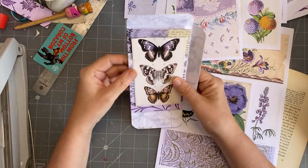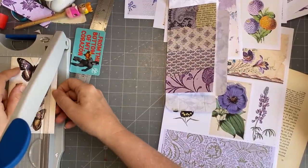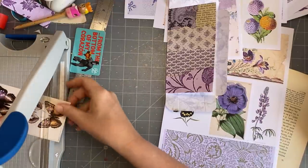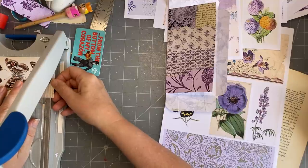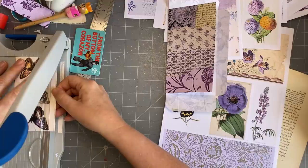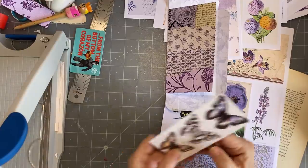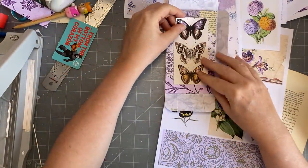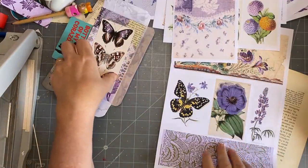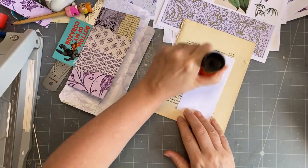That is very pretty, but I'm going to chop off more because I don't want it that wide. I'm going to chop that off too, so we're not going to have any of that sort of border on it. I'm going to chop it all off. Hopefully we don't chop any butterflies off. That would be just like me. Yes, I like that more. That is going to go there. I'm going to glue it on there. I'm not going to stitch around it. I could, but I'm not going to. I choose not to. That's my choice today.